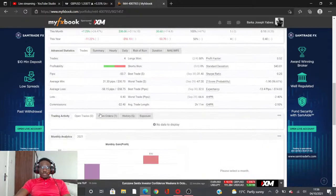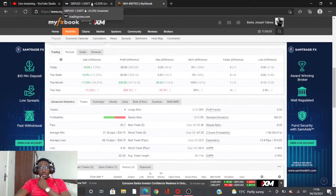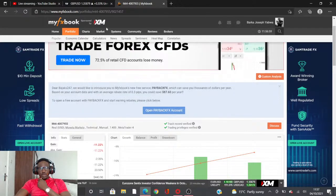So far we've taken just 4 trades, and this is the fourth day of live trading. The first day is when I took a loss, and the trade I'm going to be placing today is going to be similar to the one I took on the first day. But let's see where the market is going to go. Hopefully we're going to get 2 trades today instead of one, because we've only got one in the previous 2 trading days. So that's the my FX book account. I will be referring to it constantly throughout the live stream.